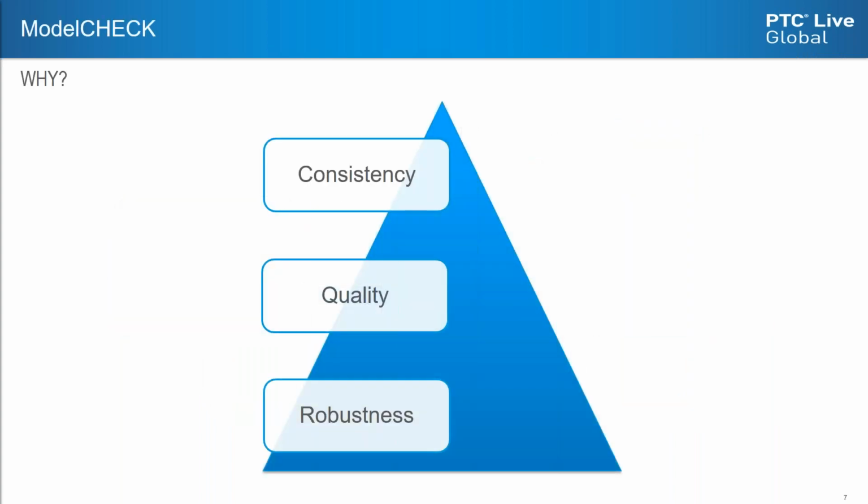Why are we doing this? For us, our biggest points of ModelCHECK are three main areas: robustness, quality, and consistency. Model robustness is: is that model going to regenerate? Does it regenerate quickly, and is it as lightweight as possible for the information that it's trying to display or document? Quality: the faster the model opens, the faster the regeneration time, the higher the accuracy. I can do more things downstream and I don't have to redo or rework something later in the future.